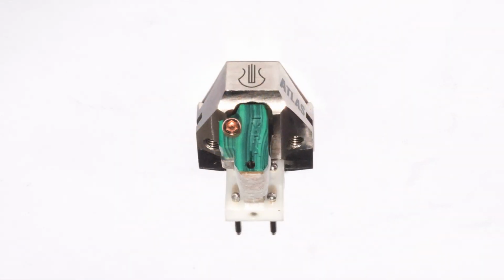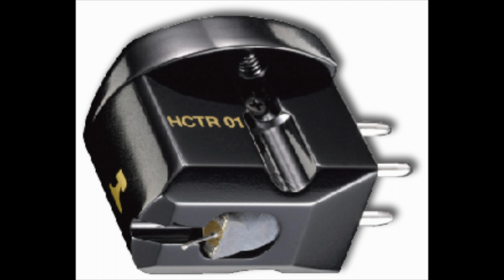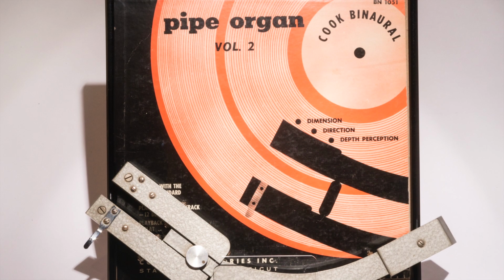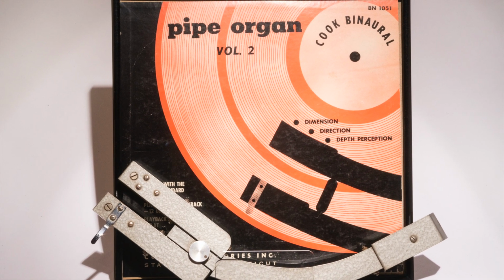From Japan, the 2012 Lyra Atlas and 2018 Hanawa HCTR CO moving coil. Holding the cartridge in place as it plays the record, and integral to the playback system, are tone arms.